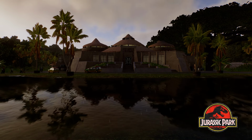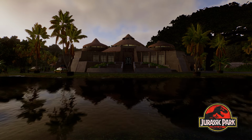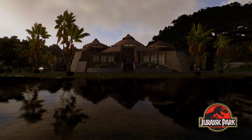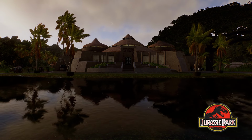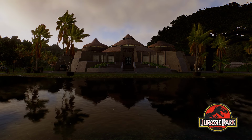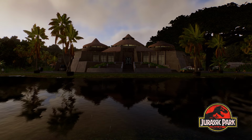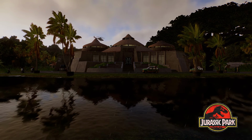Make sure to schedule your next tour either by speaking with someone at the visitor center information desk or by dialing 0 on your hotel room phone. Our park hours are from 9 a.m. to 9 p.m. The Gallimimus gift shop closes at 6 p.m., so make sure to get your official Jurassic Park merchandise during your stay. Our Bone Shaker amusement park closes at 9 p.m. each night.